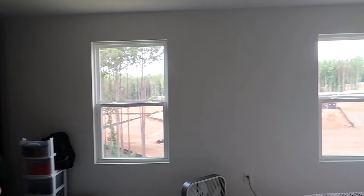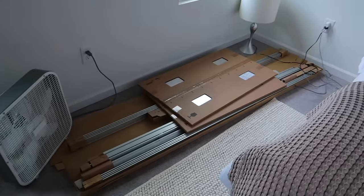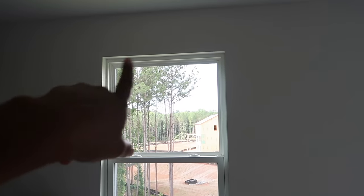Moving on to the bedroom. No, I did not put the door up for Travis's closet yet. It is still down here. I'm gonna try to work on that this week. Do whatever I can by myself. But I'm gonna put the actual curtains up today.